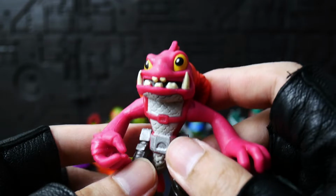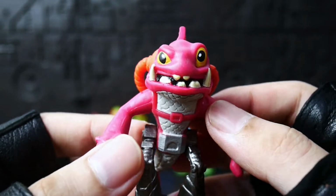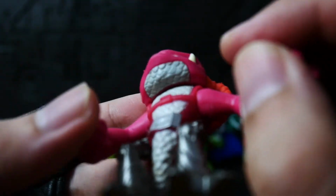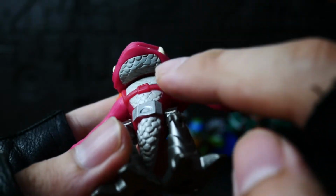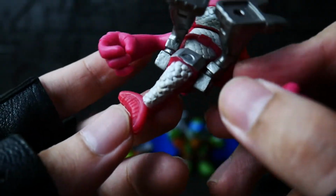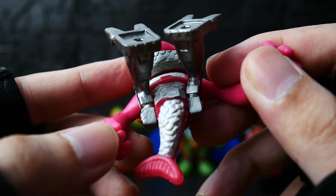Next we have Fishface here. I'm also not really familiar with this character, but I do like the mold here. The scale, is that scale? Anyway, they can actually do something like this, which is kind of interesting, and then all the way to the tail down here. So that's rather interesting.